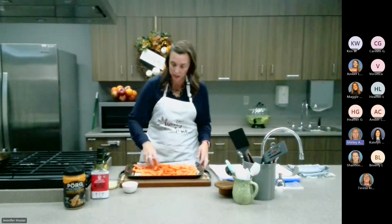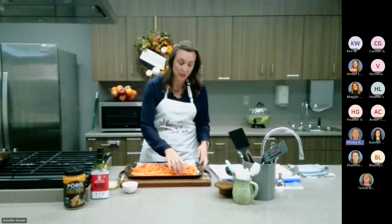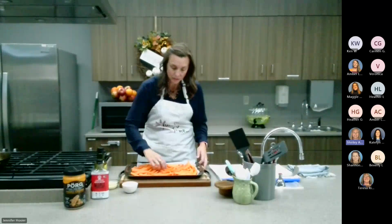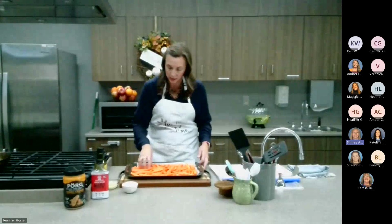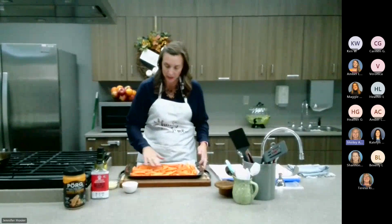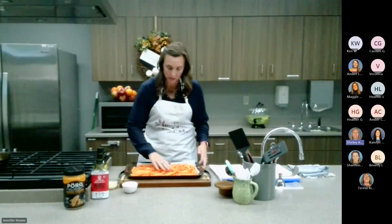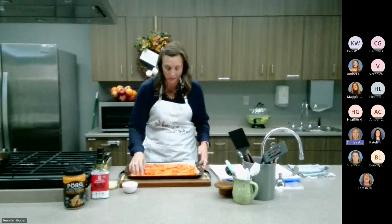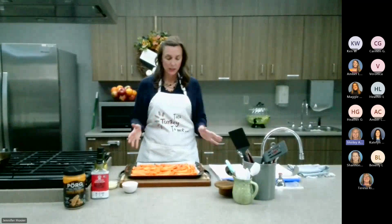And what we also want to think about when we're getting these all put together is we really want to spread these out as much as possible. I mean, you really want to try and get as close to a single layer as you can. When they're really, really tight together, they have a tendency to start to steam a little bit more. And we want a little bit more of that caramelizing, roasting kind of effect here. So this is a pretty tight pan. You know, I might actually think about putting these in 2 pans if I was doing this in my own home, but I'm not. So they're going on 1 pan. That's how it's happening.